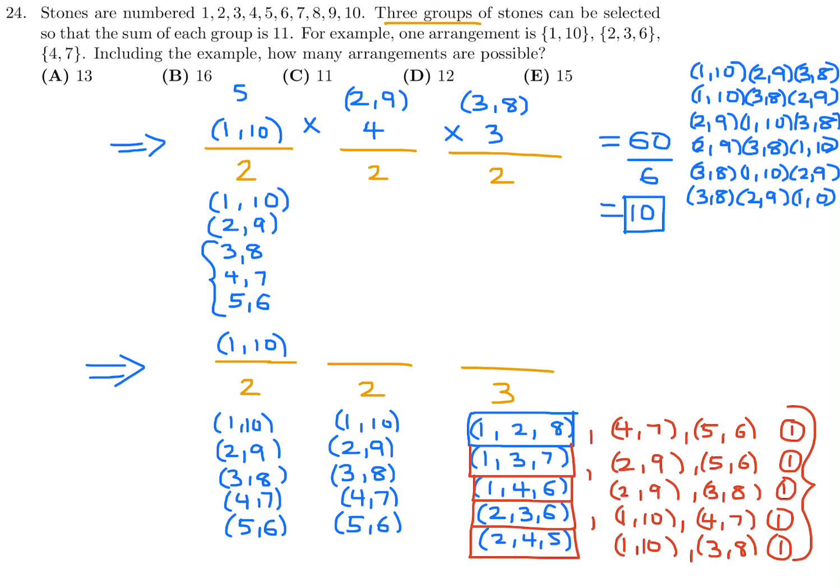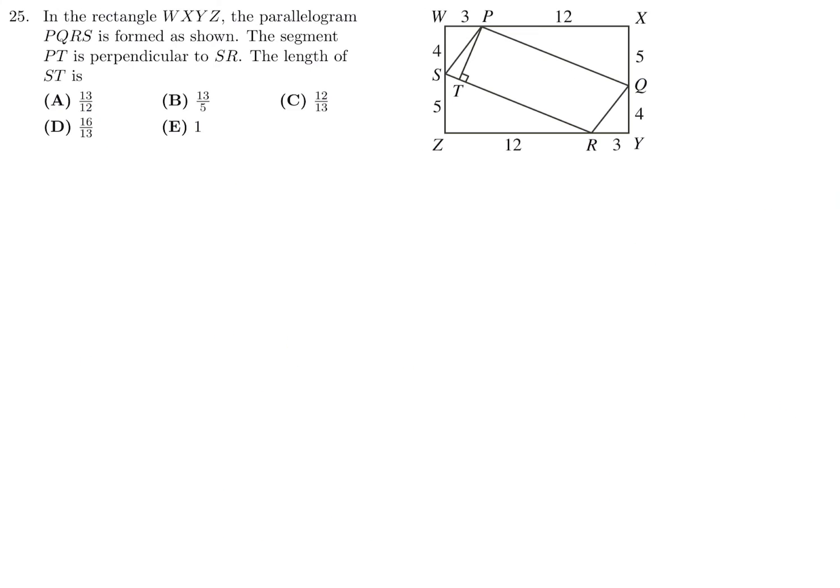And there we go. So these are the only possibilities. So this gives me 5, and then I had 10 up there. So 5 plus 10 is 15 grand total. So number 24, the answer is E.